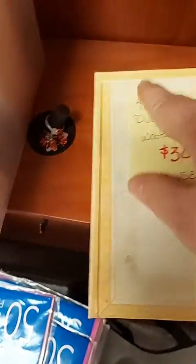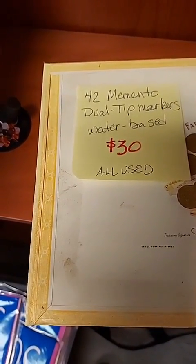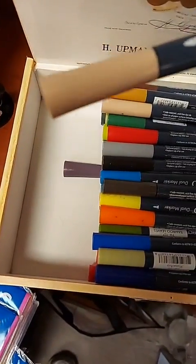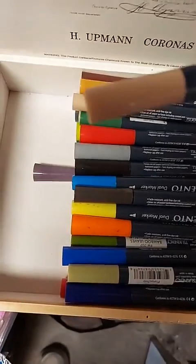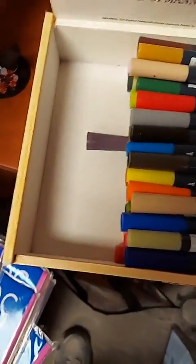Okie doke. Next up, I have some used items from our classroom. This one is 42 Memento dual tip water-based markers. These have all been used. So it is these markers right here. It has a brush tip on one end and it has a fine tip on the other end. These have all been tested to make sure they're not dried out.